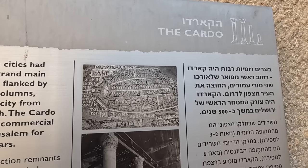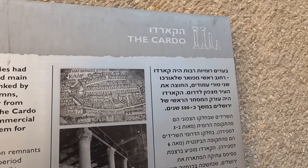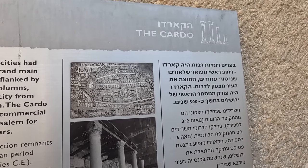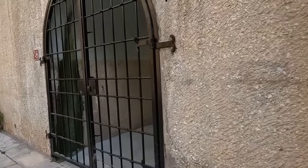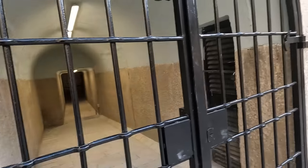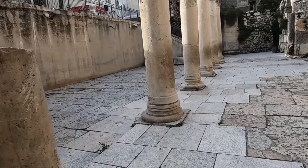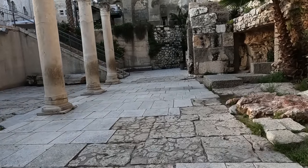What is interesting is that this was a very important road that existed and functioned for many years. And actually, when Jerusalem is more open, not in a holiday, you can go over there and see some more of this road. But now we will go up and see some other things in the Jewish quarter.